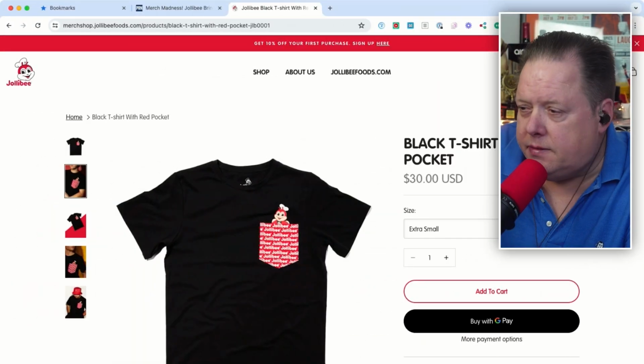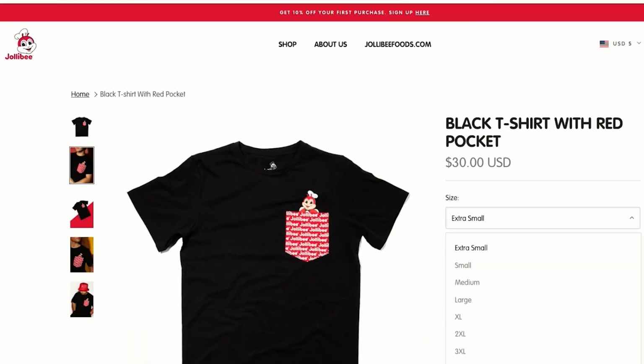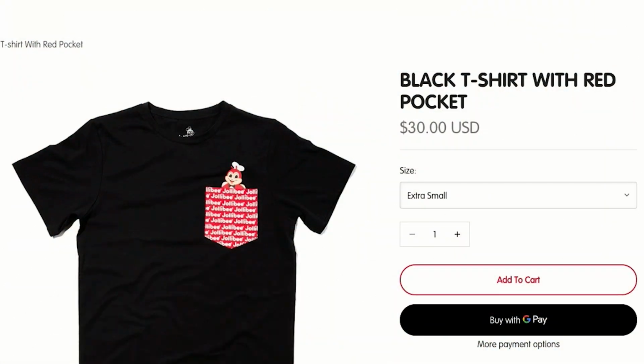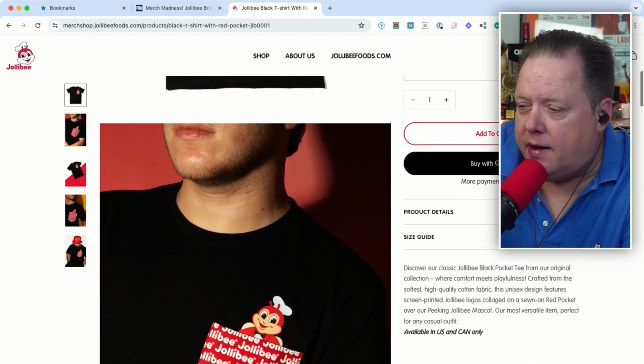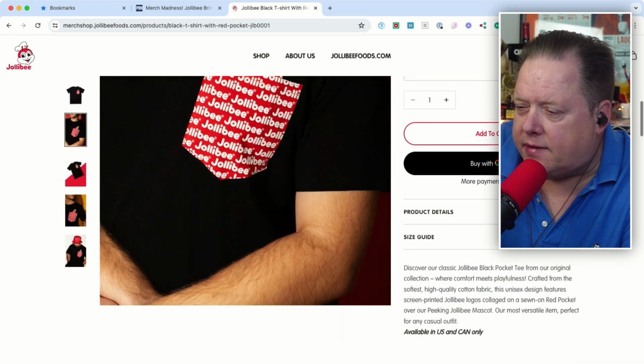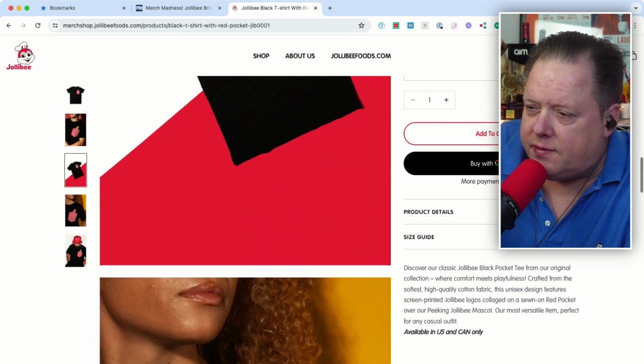The shirt's only $30. That's fine. You can get sizes extra small up to 5X. I'm used to paying a premium for extended sizes. Anything 3X and above, well, 2X and above, is more money than the regular price. Very unusual that they're doing that. And I guess they're subsidizing the cost just to get them out there, which is great. But to print that pocket, it's labor intensive, and it's expensive to do.